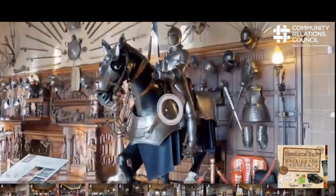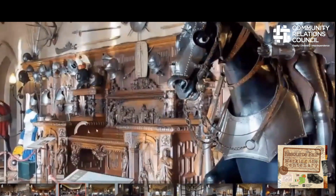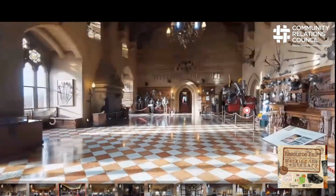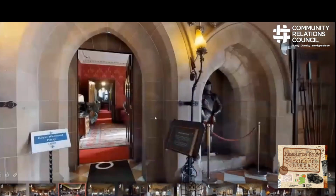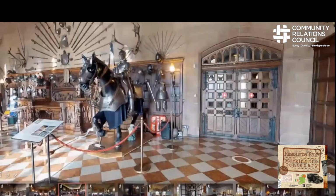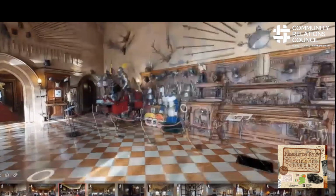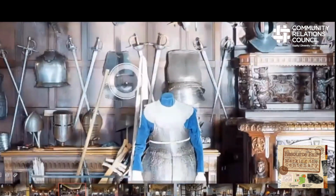We have a 360-degree view of the room. And as you can see here, we can look along the wall at other artifacts. You can zoom into them and see them in detail.